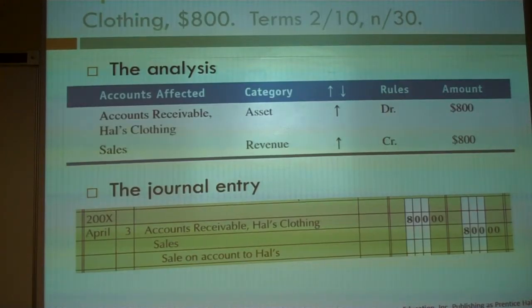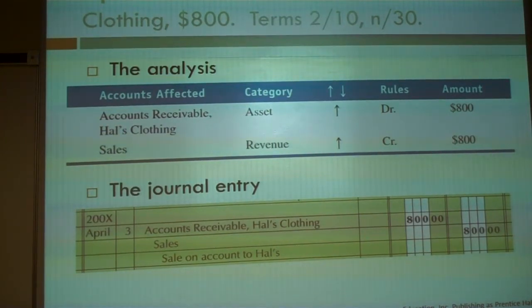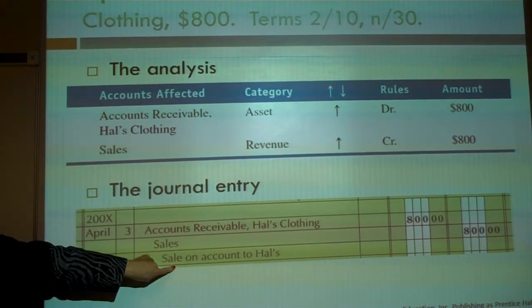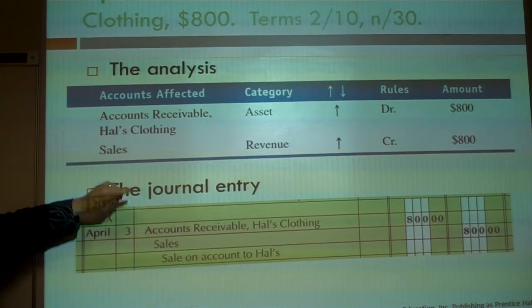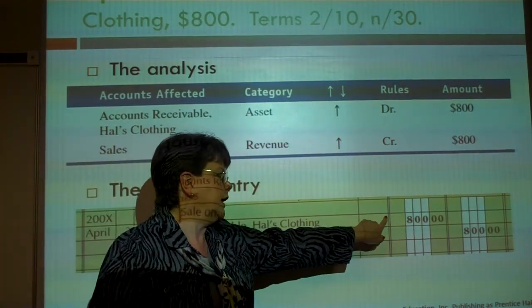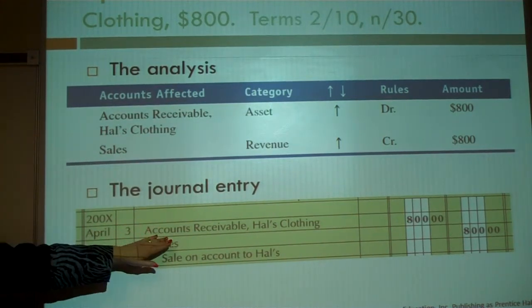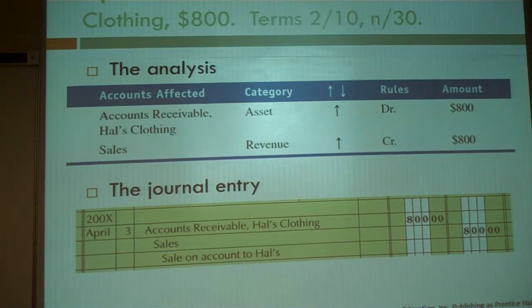Okay. On April the 3rd, sold merchandise on account to House Clothing, $800, $210 and $30. This is where I would put the terms. I would just write it down there so you wouldn't have to keep looking back to the problem. Here's the comma. I just like the diagonal here, and I want the diagonal here. When we post this, we're going to post to accounts receivable and to House Clothing. So we'll post it twice.